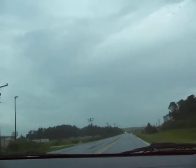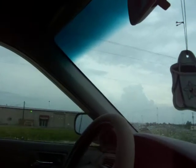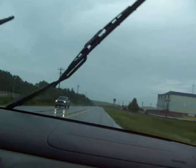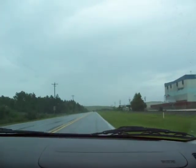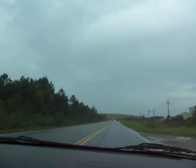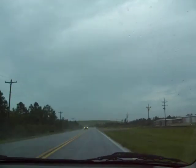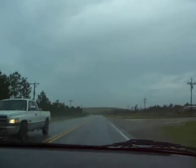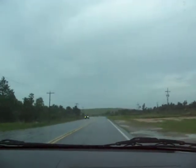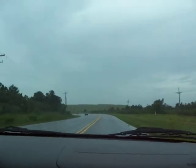We're passing Consolidated Pipe and Supply and Tech, and Rolls Royce. That's that building right there. See? And the Gulf Coast Marine Supply. And that big hill you see up in front of us is the landfill. Can't see it that good. Still pretty far away, but yeah.